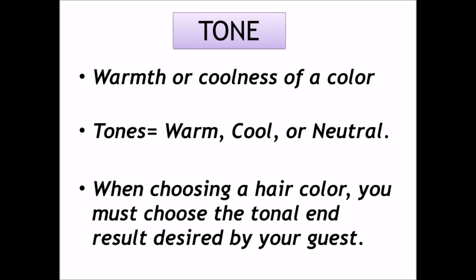What they picture in their heads and what we picture and know as professionals may not always be the same thing. When you say warm to them, their mind might automatically go to just the color red. When you say cool to them, their minds might automatically go to browns. So, showing photos and being on the same page is super important when choosing tone.